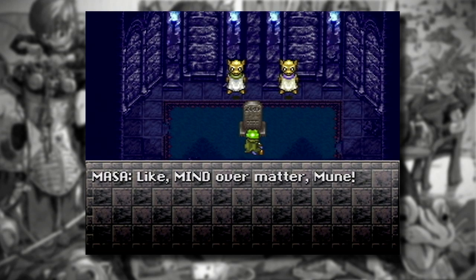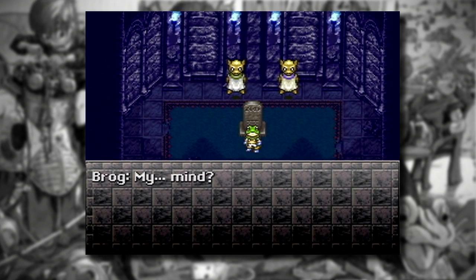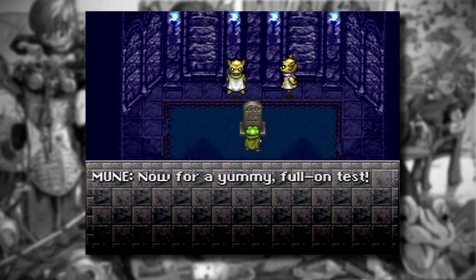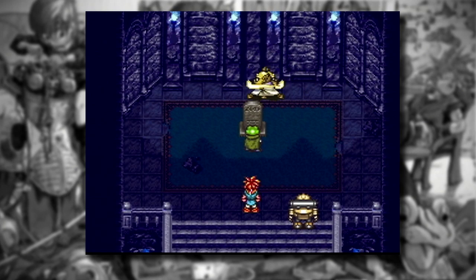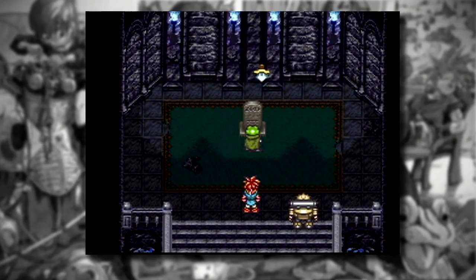What's going on? Brian, what's going on? I agree with Brog. My mind! I think our sword is stoned. Well, they just saw a ghost, so... Do you have to fight the sword? I'm real confused right now.